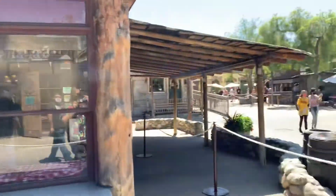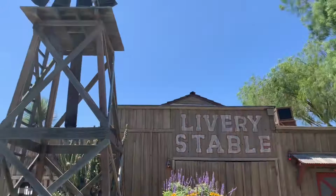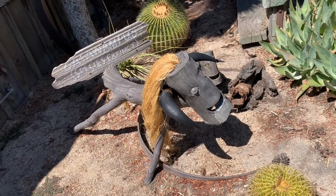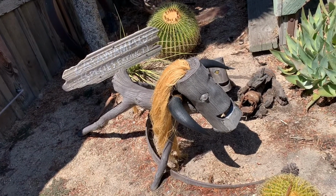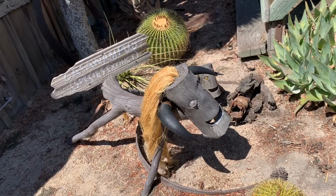That's coming next. It's pretty expansive area, and it's even got its own windmill. This weird little guy is kind of famous around the parks. There's even t-shirts of this guy. He's known as the Catawampus, and he is some kind of cow tree creature.